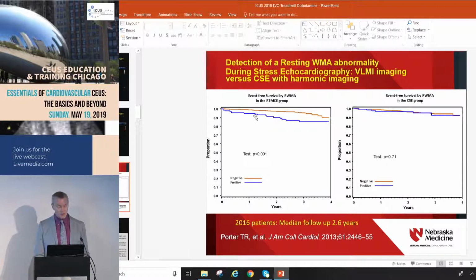Well, when we saw a resting wall motion abnormality, and this is before we did any stress, just like I showed you in the previous examples, that was the single most important predictor of outcome in these chest pain patients. If we see a resting wall motion abnormality when they randomized to this very low MI imaging technique, that identified a very high risk group for death and non-fatal MI, independent of the stress echo outcome.